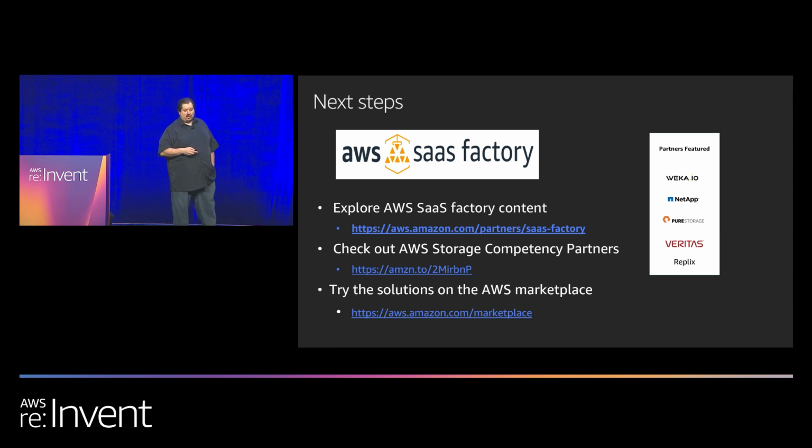We also have a storage competency partner page that you can check out, where you can see other storage partners that have achieved our competency. If you aren't familiar with it, competency means we look at partners that have successfully deployed solutions based not only on our well-architected principles, but also have proven success with customers. These are the highest standards that we look at in terms of partners. So check out the storage competency page, as well as the AWS Marketplace.